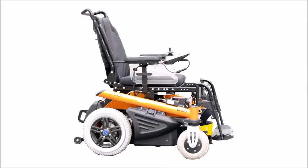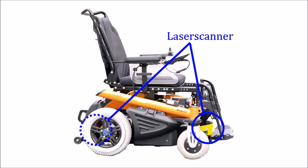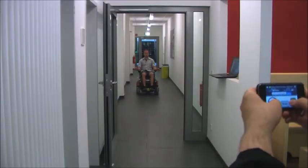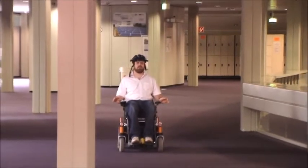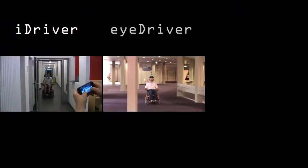Intelligent electric wheelchair. The wheelchair is equipped with a computer hidden under the seat. Laser scanners are mounted in the front and rear of the wheelchair to detect obstacles and prevent collisions. First, we are going to demonstrate how to control the wheelchair with an iPhone. Next, we'll show how an eye tracking device on a helmet lets you steer the wheelchair by moving only your eyes.